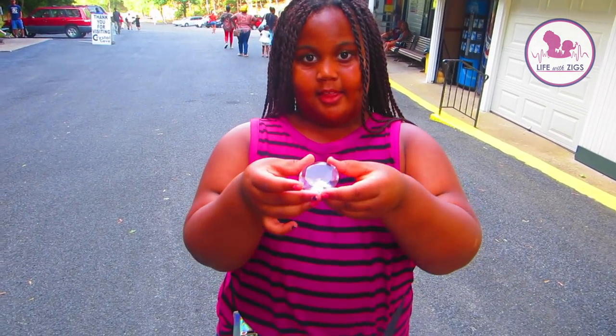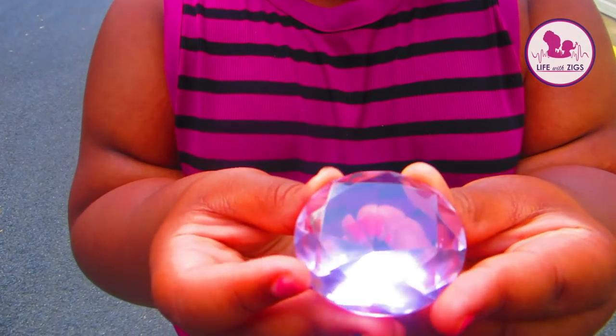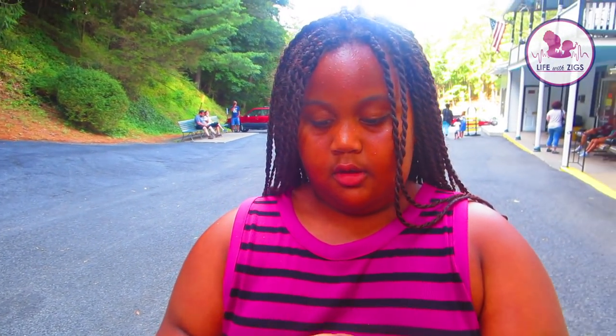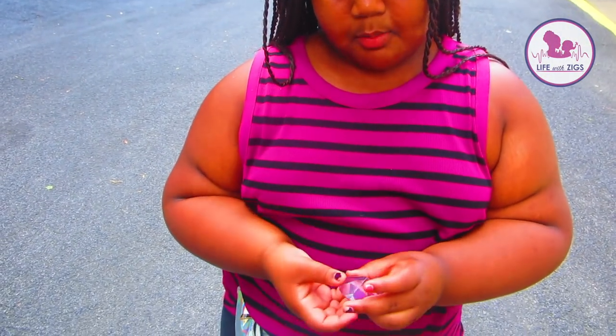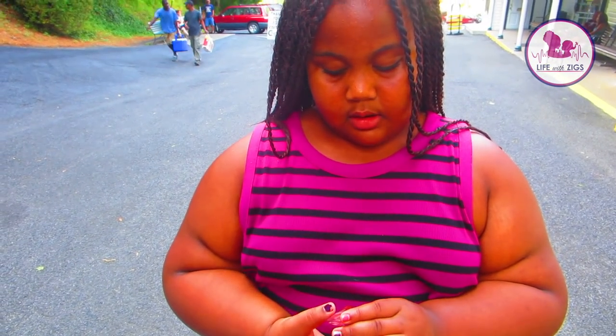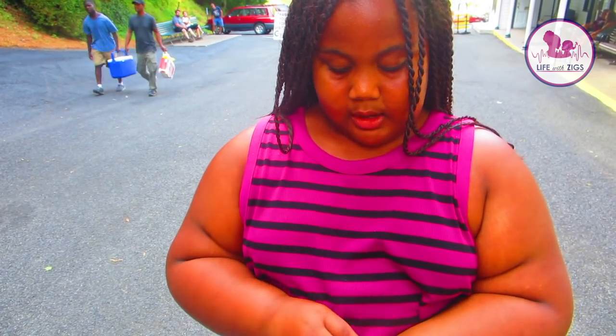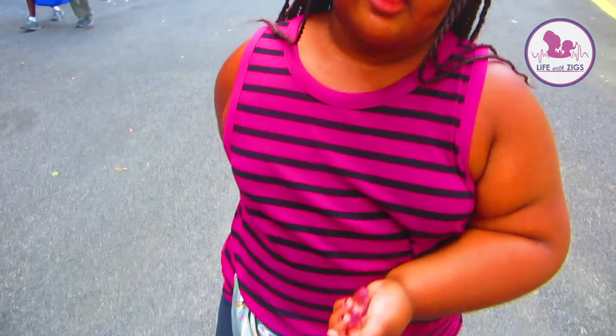We just came out of the gift shop and I got this. What is it? It's a pink gem. And I was going to get a big one, but then it was too much money, so I got this medium one. It's not that medium, it's just a little smaller.